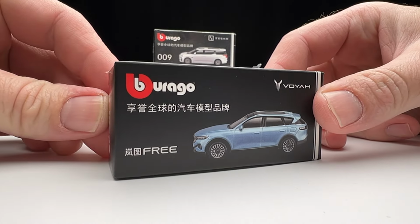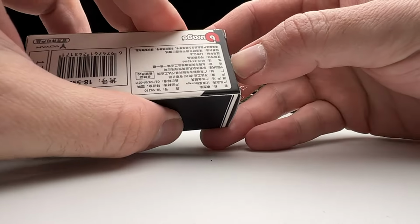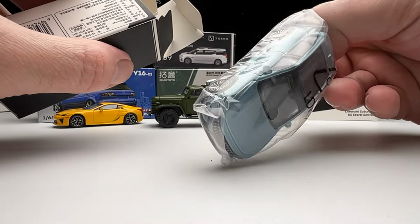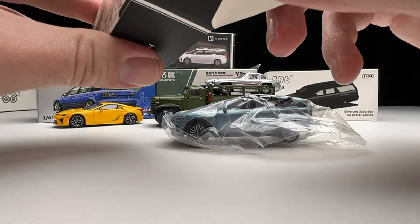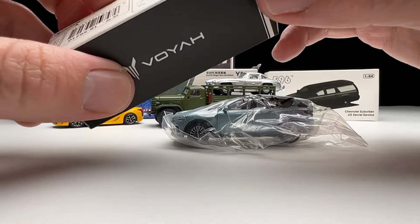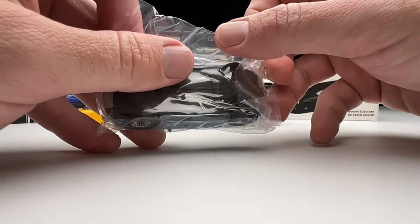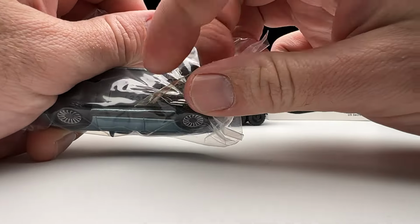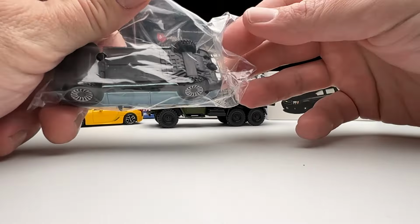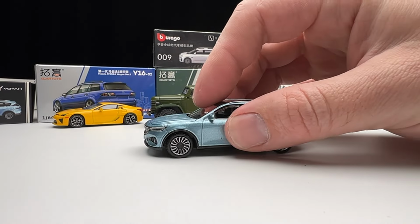All right, the Voya Free. I did open this one up a little bit, take a peek at it. I did not unseal it from its bag. So this bag is actually sealed. You get a box that's actually reclosable. Likely there is some sort of licensing involved with this because this is actually a Chinese car manufacturer. I guess the bag's not sealed, it's just taped. So we will untape it. And then we will get the vehicle out right off the bat.